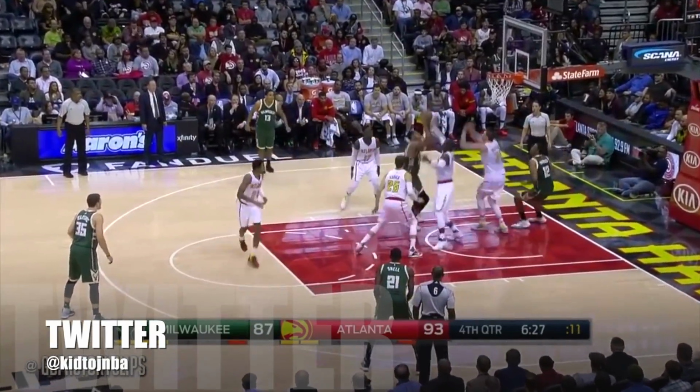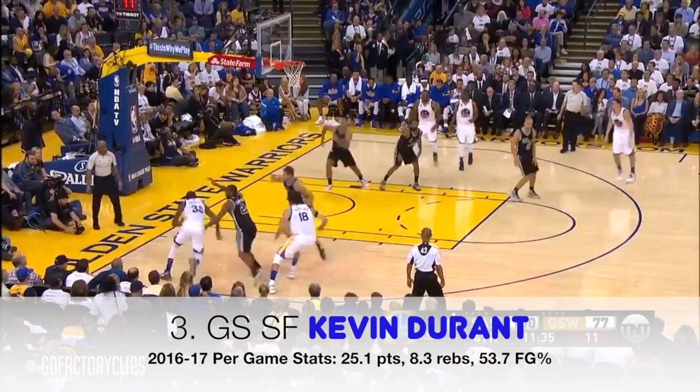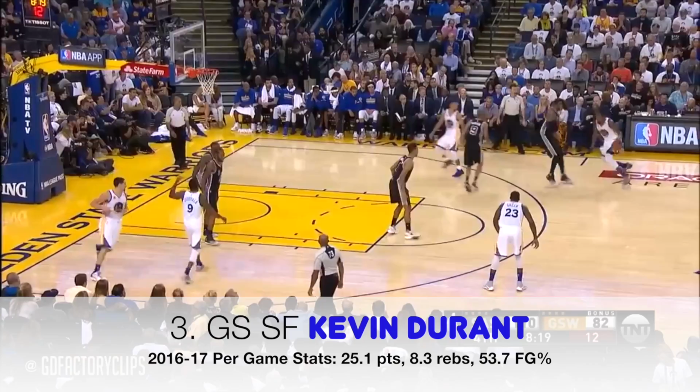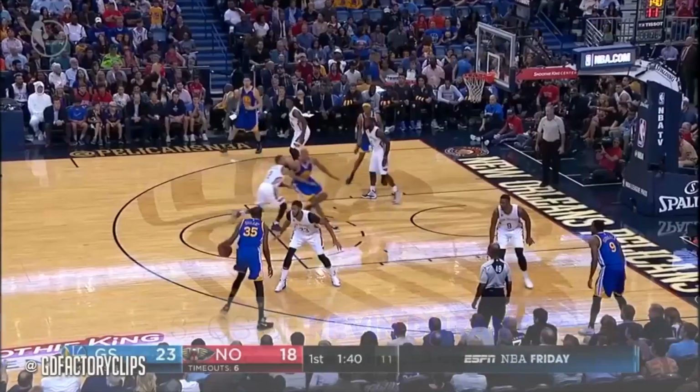Now, number 3, we got KD. Yeah, this is what I'm talking about. I mean, I think Kevin Durant, people are going to say that he's being savagely underrated on this list. Yes, I do hate Kevin Durant. Yes, he's like my least favorite player.